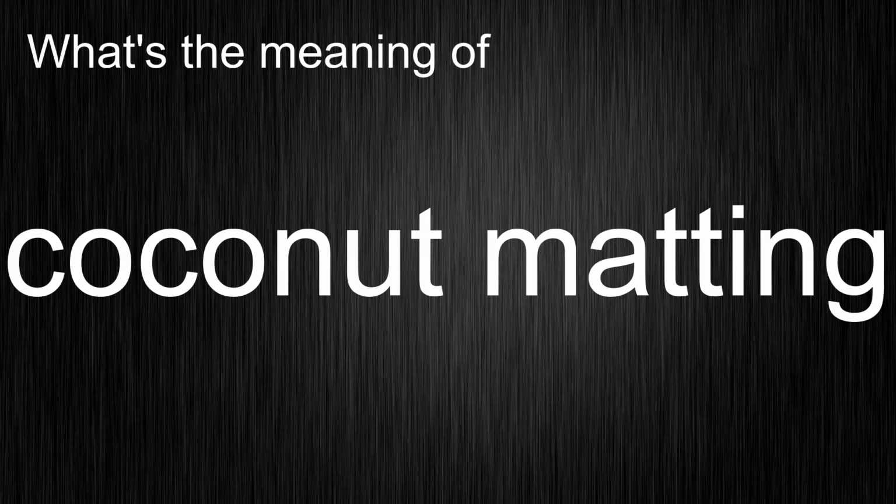What's the meaning of coconut matting? Coconut matting.